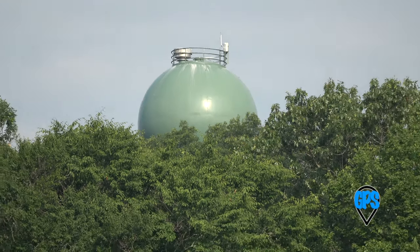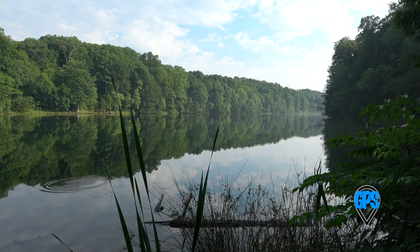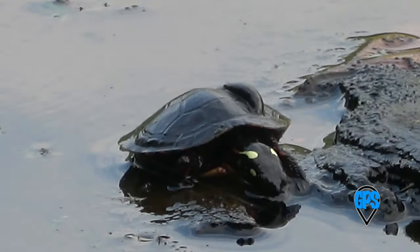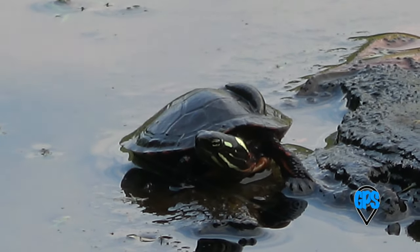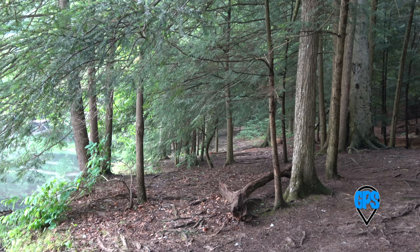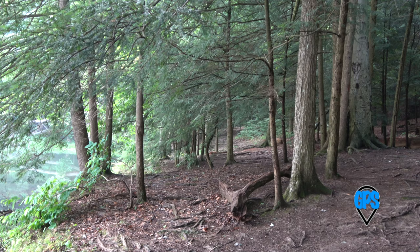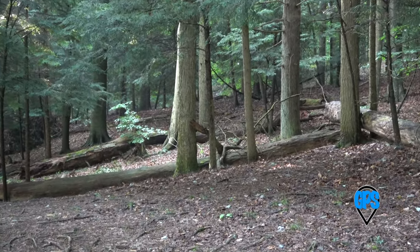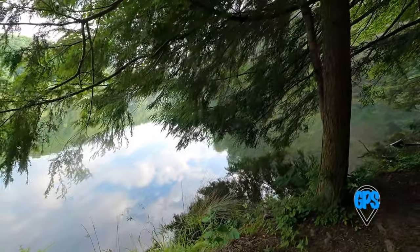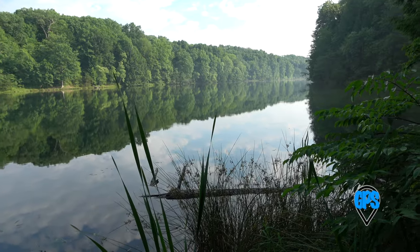There's the park water tower, and there's also a small water treatment facility next to the swimming pool. As in much of the park, this is an older growth, mature forest. I didn't expect to find mollusks. If you look closely, they're moving.